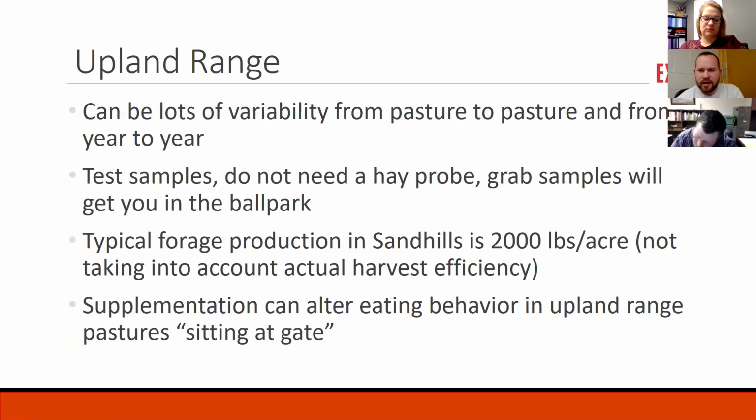Something else to keep in mind if you are winter grazing your upland range and you do need to supplement, be careful how you feed. I know a lot of people complain about lazy cows, which means if you're feeding every day at the same spot, at the same gate, where do you think your cows are going to be? They're going to be at the gate every day waiting for feed. And that means your cows aren't out capturing that energy for you. They're not out doing the work for you. You have high maintenance cows that are going to cost you a lot of money.